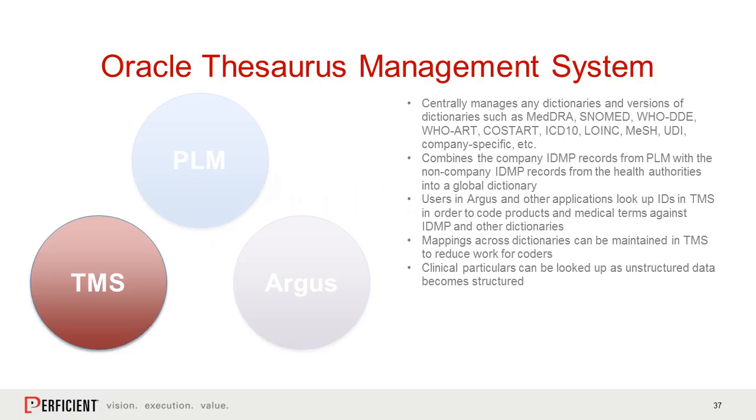What you can do is have a mapping between IDMP and WHO drug in TMS. Then the user will just have to code once, and then they'll get both codes from both dictionaries back. So they just do the work of coding once and get all of the IDs that they need.